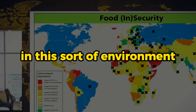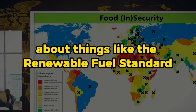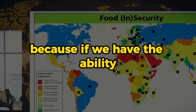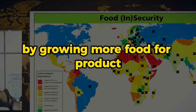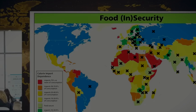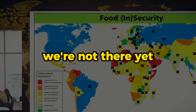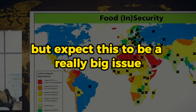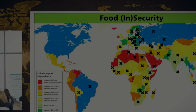In this sort of environment, we are going to have a conversation in this country about things like the renewable fuel standard. Because if we have the ability to save a few 100 million people by growing more food for product as opposed to food for fuel, that's a discussion we need to have. We're not there yet, but expect this to be a really big issue, not next year, because next year is when the food shortages start, but the year after.